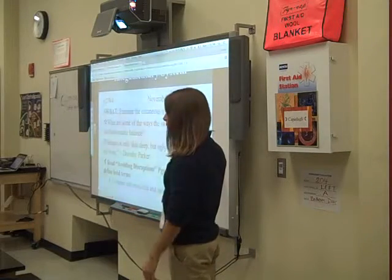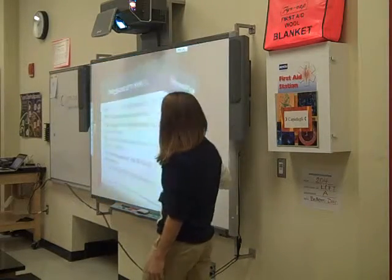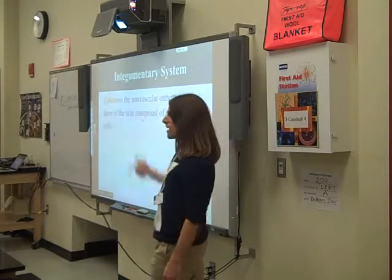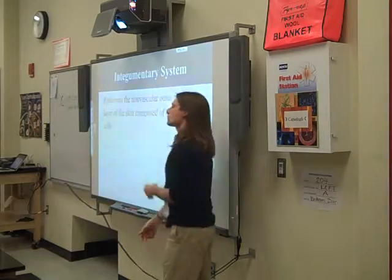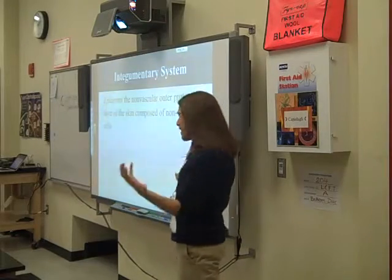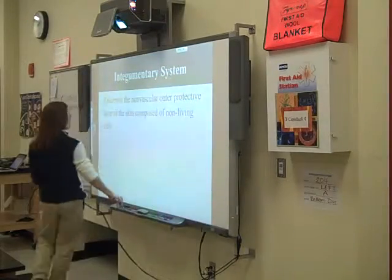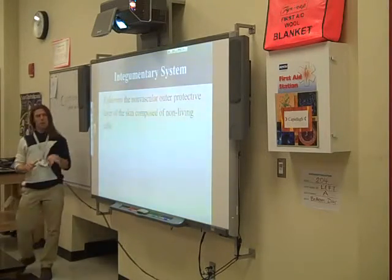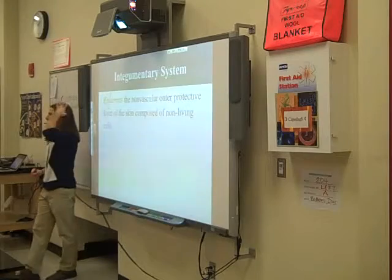So color pencils are on tables. You know what that means? All right, so our first one today in yellow is epidermis. What is the epidermis? Figure this out. All right, this prefix epi, we've actually talked about it before. Does anybody remember this prefix epi from chapter 3?